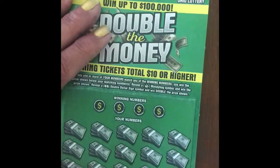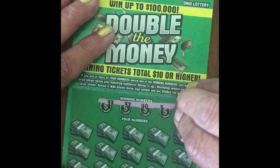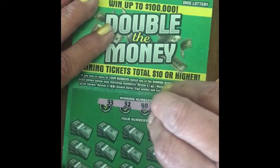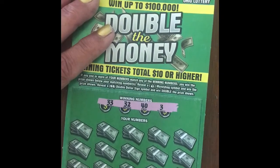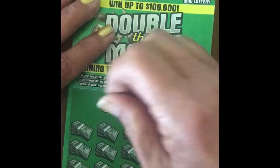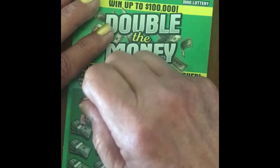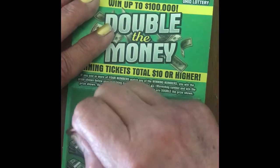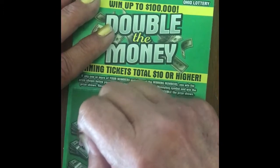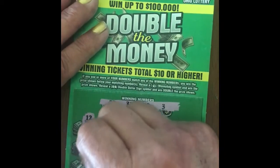Woohoo, now I'm on ticket number 9. And our numbers are, I'm seeing a lot of 3s there. 33, 32, and 40. I've never matched a 40 on here. The numbers only go up to 40. First scratch. So number 12, we have no teenagers and no 20s. Next one is the number 22, no 20s.